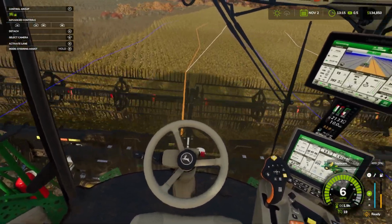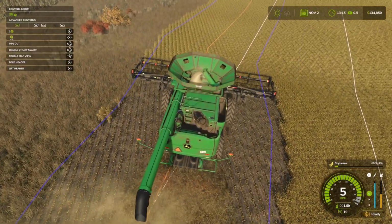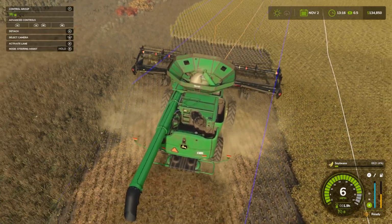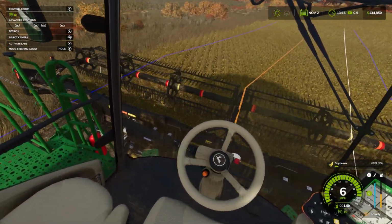The beans are sitting at the perfect moisture for what I can see right now. And as long as they stay at this kind of a moisture reading, we can put them directly in the semi-truck trailer and take them all the way to California. That's going to be a long drive, especially in that red semi-truck with no sleeper, it being a day cab. But you got to make sacrifices to make that money.